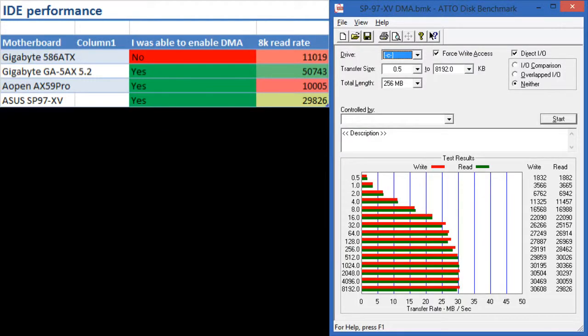Okay, let's have a look at the benchmark results for the IDE controller. Once again, DMA mode worked fine. I just had to tick the box and restart the computer. In fact, it loaded every single driver for each component by default, so Windows 98 has all the drivers built in. Performance is very good. It's the second fastest in the IDE performance benchmark so far, clocking in at just under 30 megabytes per second.